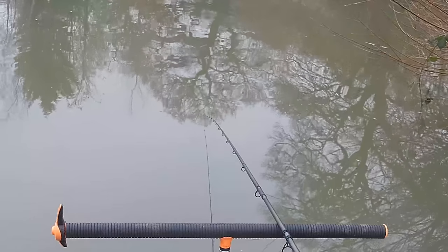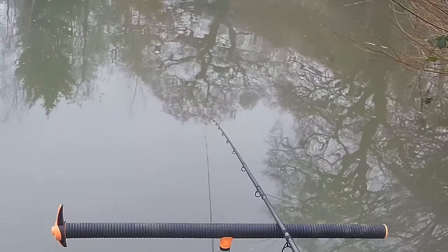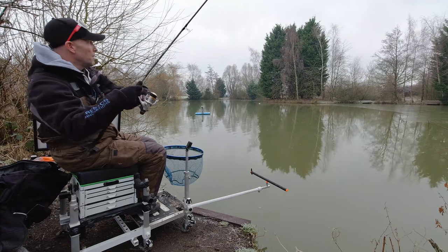So, if you can just see the tip now, it's almost straight. And we can just see those tiny little indications coming on it. If there was any tension in that tip, you'd not see them. And that's going. That's round. That's another fish on.